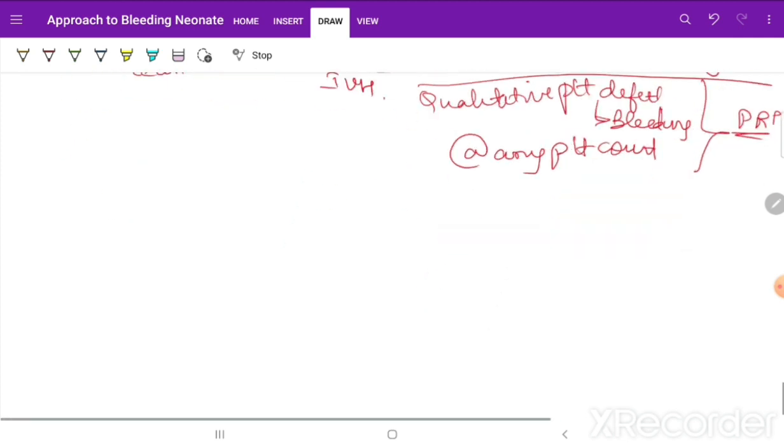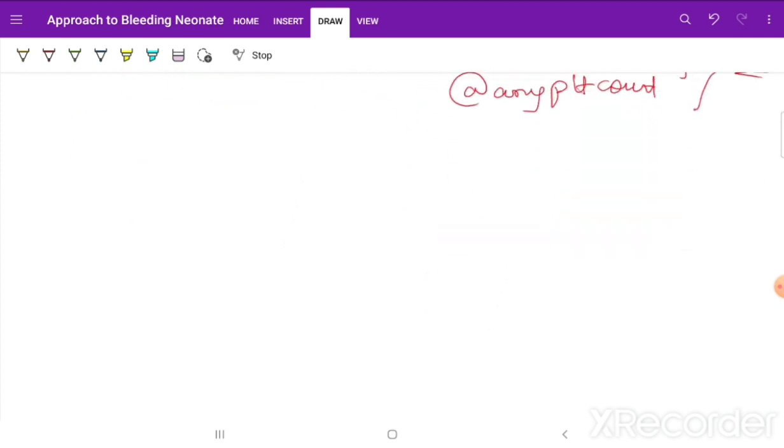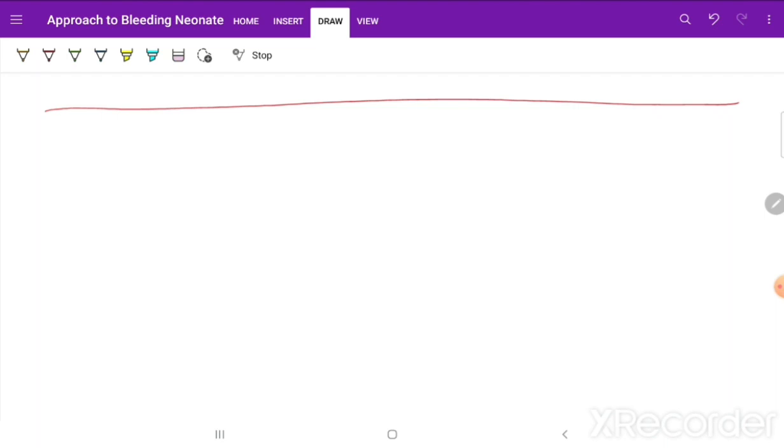Now a little bit of detail about the instructions for platelet transfusion. This is going into details of the management, so I wanted to complete everything in one video. So I'm just going to tell you the basic instructions for platelet transfusion. The transfusion should be done at 10 to 15 ml per kg over 1 hour, and this will approximately raise the platelet count by 60,000 per mm cube.